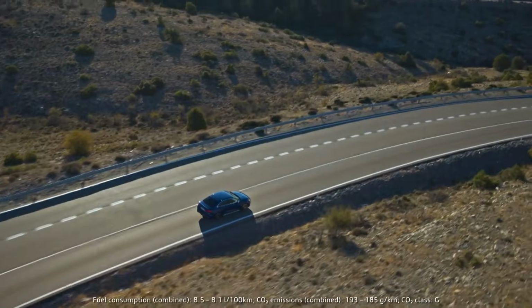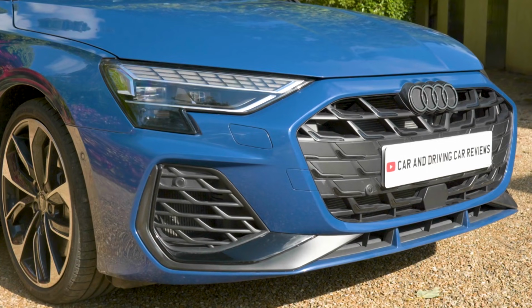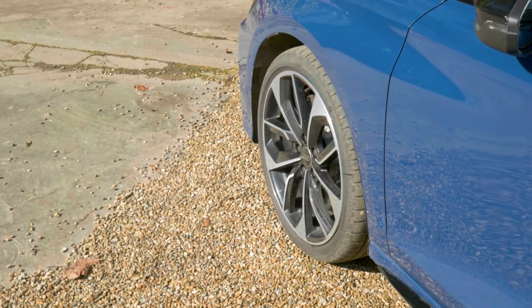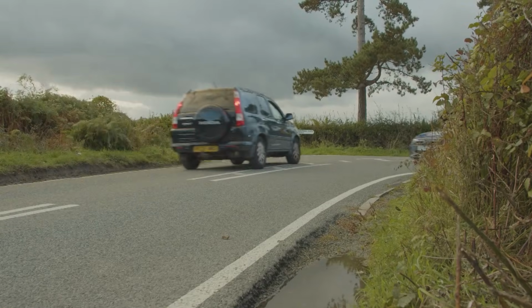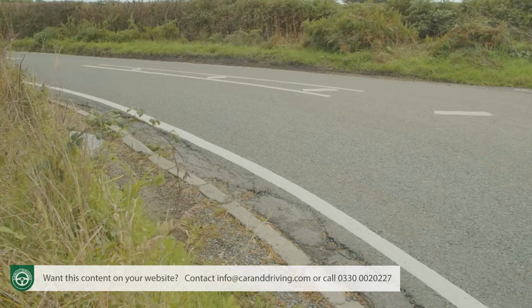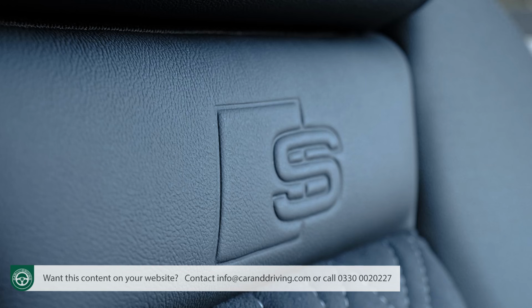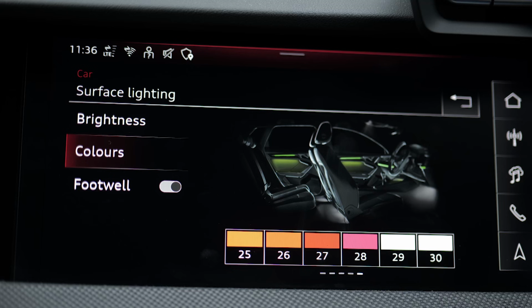Now, quite a few customers are going to want to stretch to the mid-level S-Line spec with its sportier styling, larger 18-inch 5 twin-spoke graphite grey alloy wheels and rear privacy glass, though you might not find the firmer sport suspension to your taste. Try before you buy. Inside, S-Line trim is set apart by twin leather upholstery with S embossing, a flat-bottomed, leather-rimmed sport steering wheel, a black headliner, and multicoloured ambient lighting.